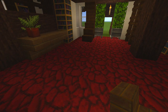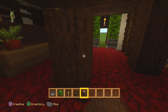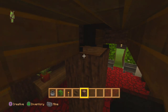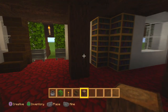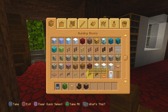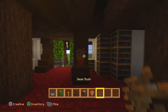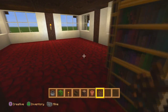What I want to do to cut up this space is put another log here, like that, and we can take this so it's going up into the ceiling, like that. It'll look nice. We can have a little side bit here. We can put a little plant pot on there. Let's put a little dead bush there, like that. So it's looking nice so far. We're making it cozy.